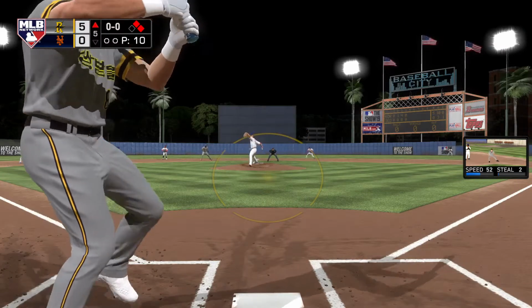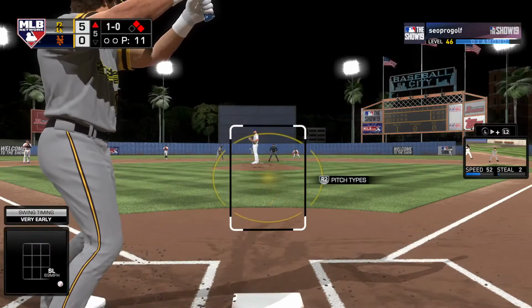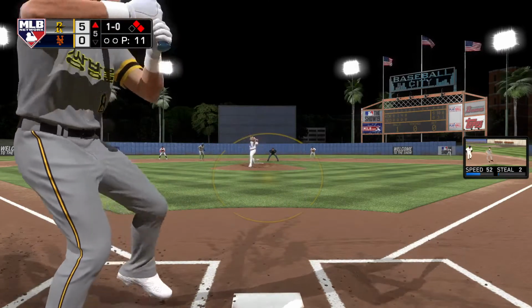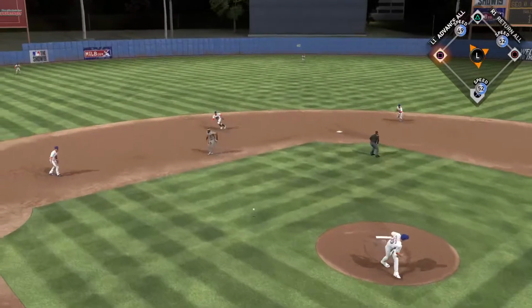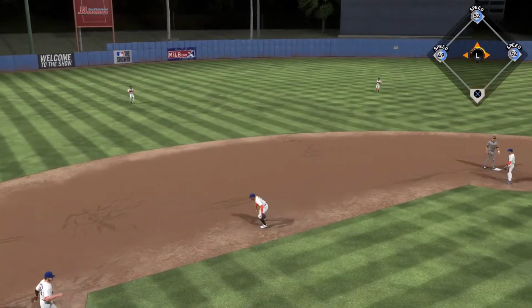He's ready. Here's the first offering. Now a check swing, but he holds up in time. Ball 1. That's one of the hardest things to do in this game. You know he's sitting fastball. That ball starts to slide away from him. You have to have... Oh, and it eats him up a bit.